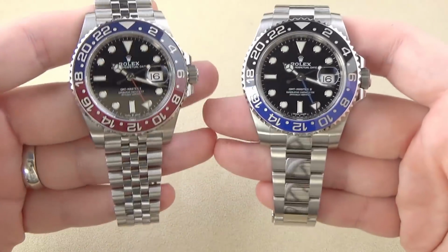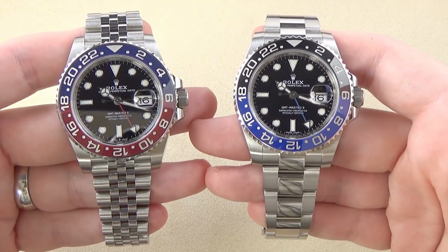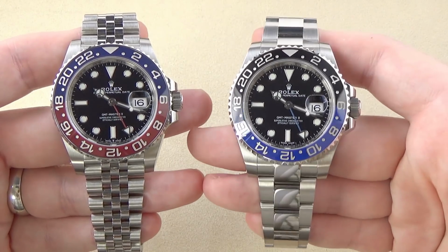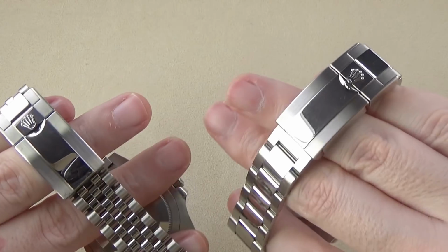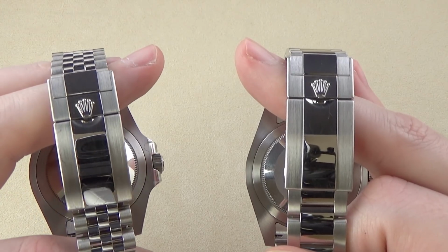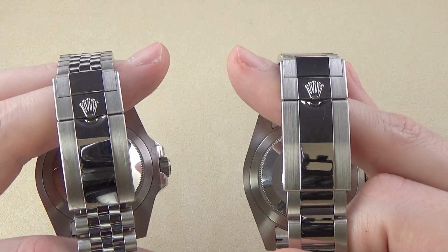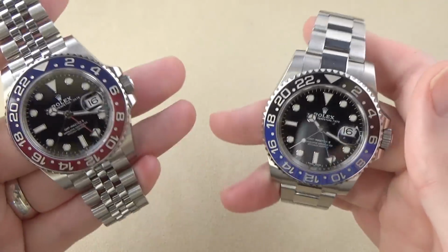The second major difference between these watches, obviously, is the bracelet. On the Pepsi, a Jubilee bracelet. On the Batman, an Oyster bracelet with high polished center links. They both have more or less the same clasp. Try to turn the watches around here. Virtually the same Oyster locking clasp with easy link extensions. We'll take a quicker look at those in a little bit as well. But yeah, overall differences, that's more or less it.